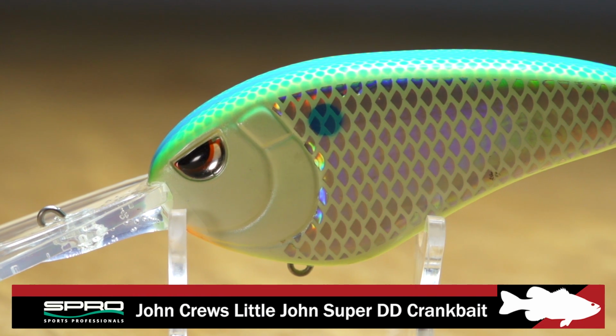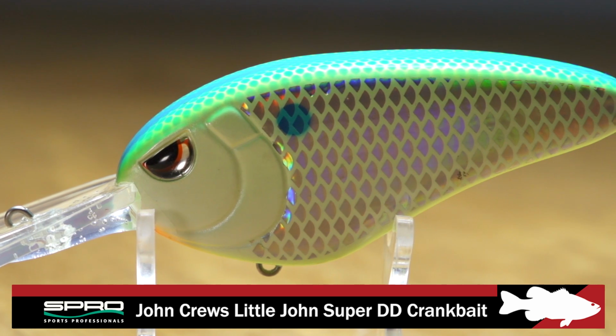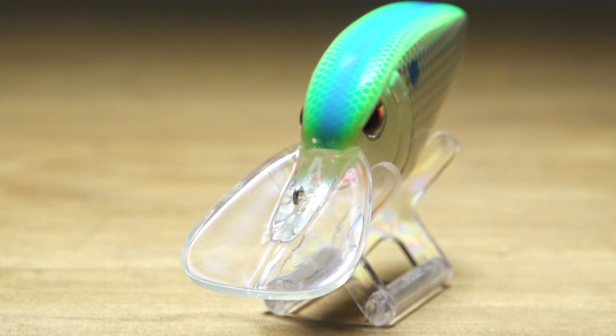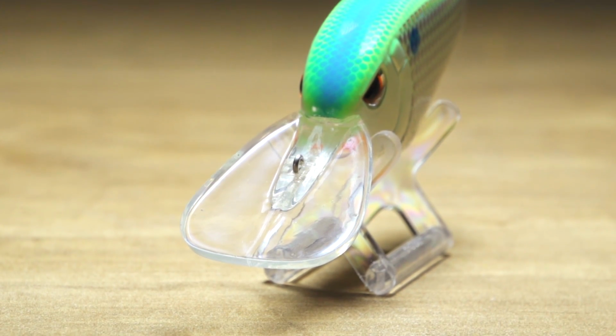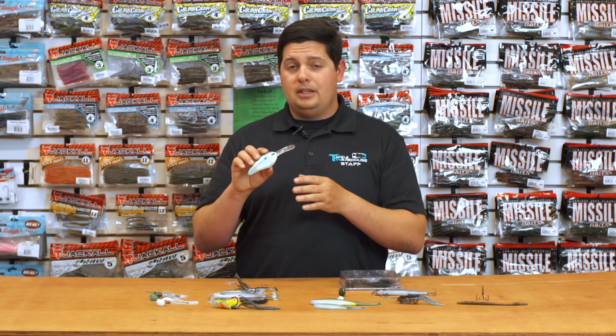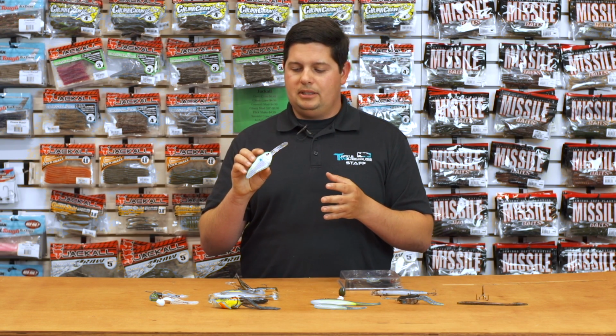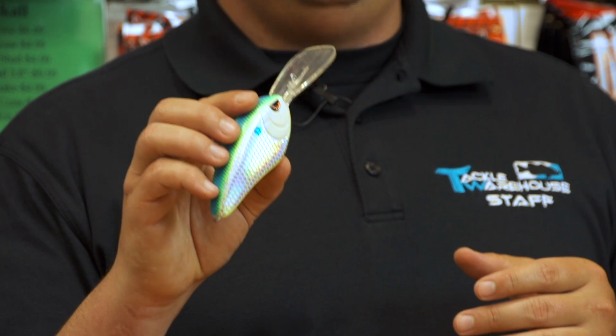All right, next up from Spro, another great deep crank we got the Little John Super DD. Much larger than the last deep diving Little John crankbait. I believe it still weighs in about an ounce, but it's got this huge thick bill on it, almost like a square bill on the front, so it's gonna deflect great off cover. This one doesn't have hooks on it because this one's only an imaging sample, but they're gonna come stock Gamakatsu hooks on them just like all the Spro crankbaits do.